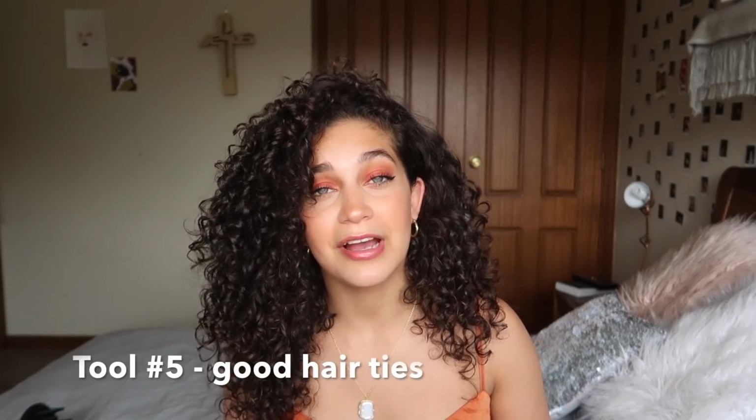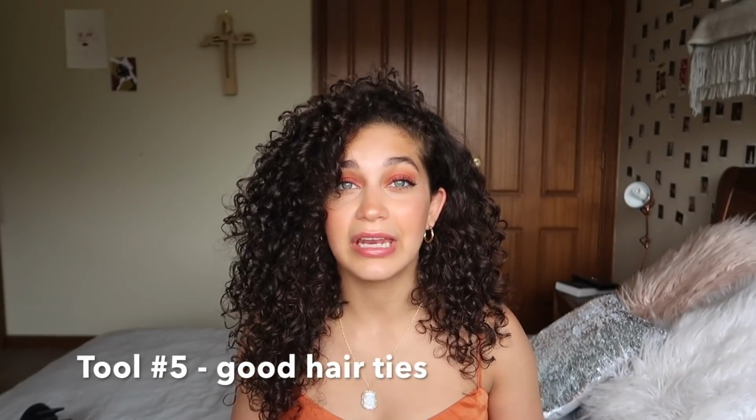Alright, so this is the tool number 5 that you need as a curly girl. You need a good hair tie. With curly girls, we can't just use any regular old thin crappy hair tie. We need something that's going to hold our hair and not get our hair tangled and not get stuck in our hair. So this is honestly, from experience, the best hair ties for me. Also, I am a dancer, so when I go on stage and I need long lasting hold for my hair, these are the best option.